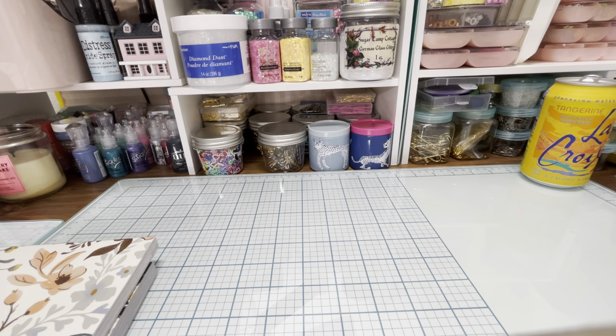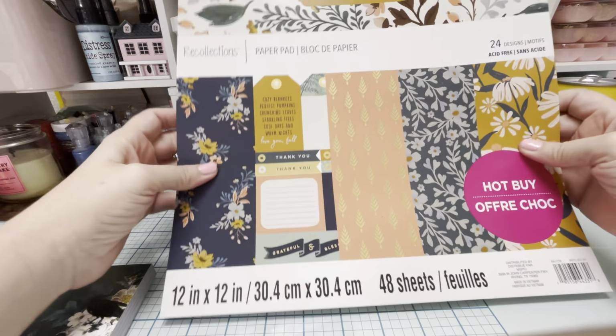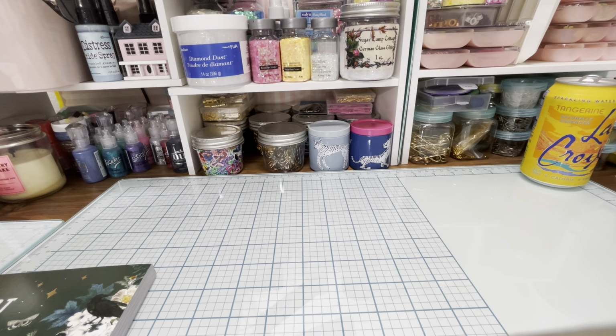The second one, I wanted to get a fall themed one and they had a couple of different ones, maybe 3 I think. I was having a hard time making a decision, so I told my husband, pick the one that you think is the best. So he got this one. This one's called Harvest Meadow. And I'll show it to you really quick.